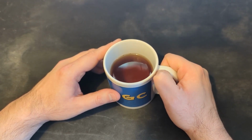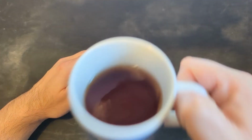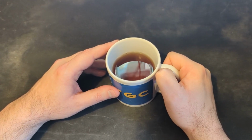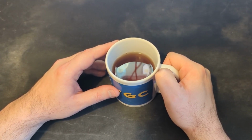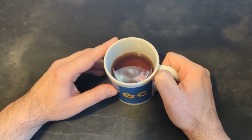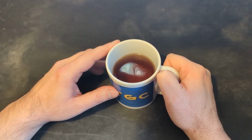It's quite nice, but I just wouldn't say it was vanilla. It smells vanilla a little bit, but then when you drink it, I wouldn't say there's a very strong taste of vanilla. It just tastes a bit sweet, as though maybe it's got some sweetener in or something. But okay, there we go. So we've got some tea, which is nice. Yeah, it's an okay cup of tea. I shall certainly enjoy it.